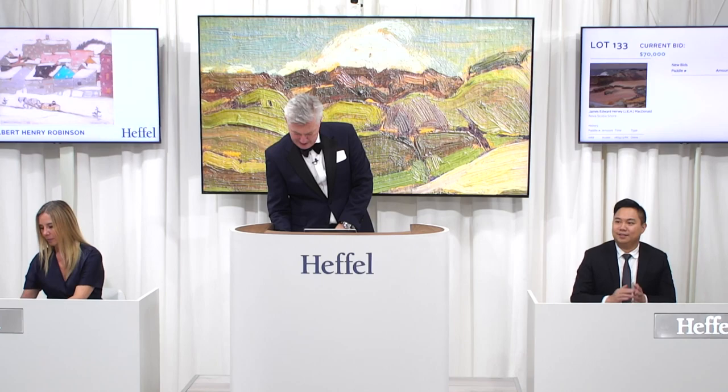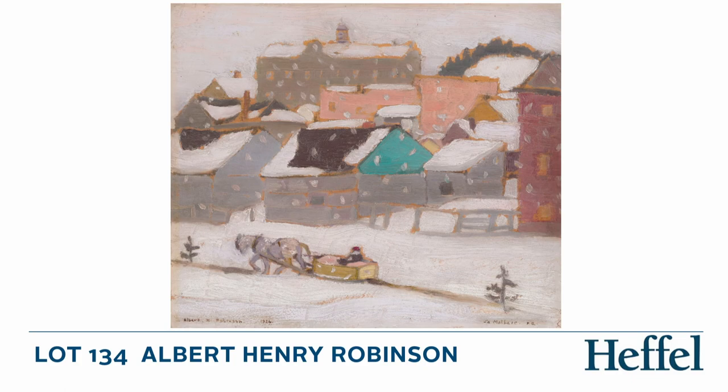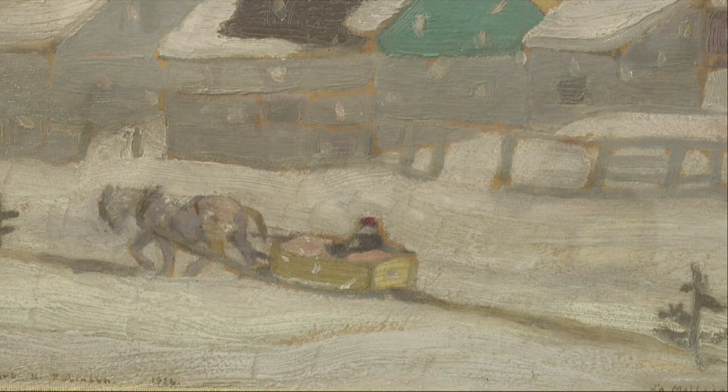Lot 134 is next, the 1926 A.H. Robinson from the Wilder Collection. And I have $15,000 a bid in this, 15, 16, 17, 18, 19,000 now, at $19,000. Anymore? $20,000 online. At $20,000, several bids online, $22,500, another online bidder.